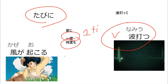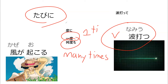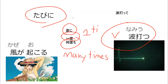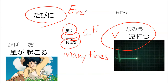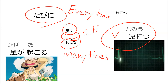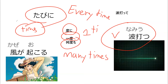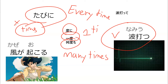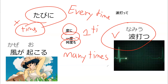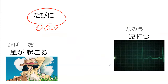Nandomo means many times. So, ichido, one time, nandomo, many times. Tabi ni, which has the same kanji, means every time. So basically, this right here kind of means times something occurs. One more time, many times, every time. But not time like jikan, it's something occurring. Occurrences, it counts.